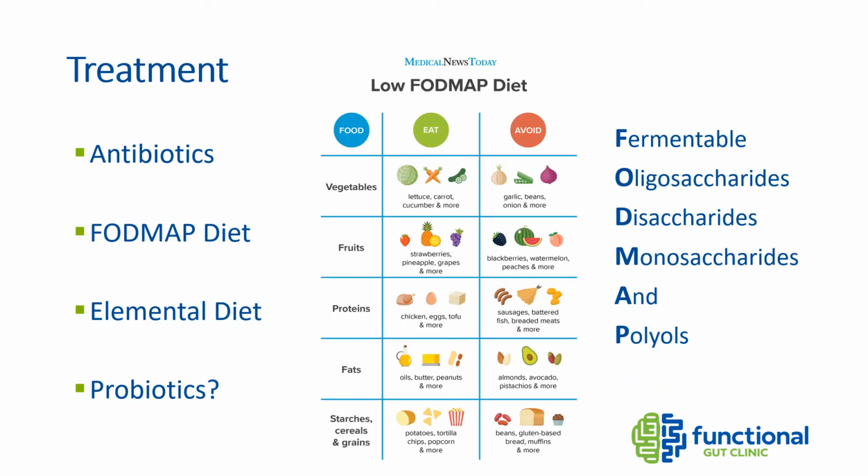So once the results of the tests have been reported, they'll be sent back to the referring consultant, who will then, if positive, treat the SIBO. And the mainstay treatment for SIBO is a course of antibiotics. Now, doctors use a range of different antibiotics to treat SIBO, but the most well-researched is the antibiotic rifaximin.